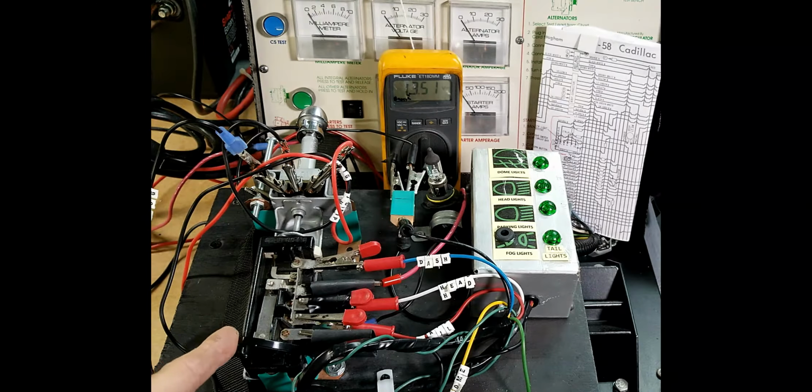Going to the headlight position, we see that that option is no longer available. Again, limited source from the generator for amperage limited the operation of both the fog and the headlight. So that feature is not available in the headlight position. Only in the parking, we have an option to do parking and fog. Taillights remain on and off.